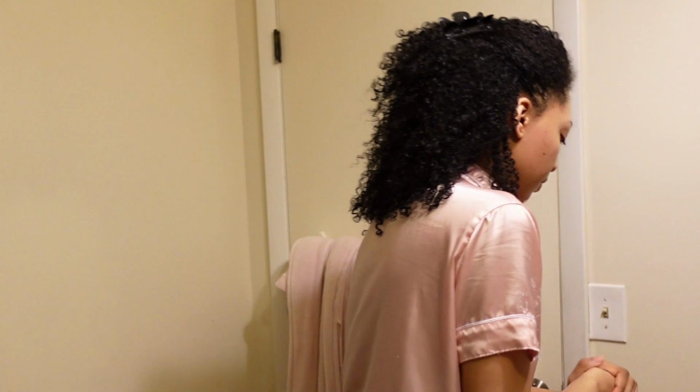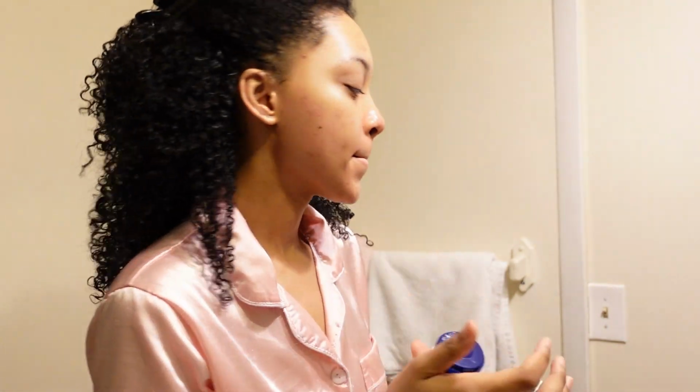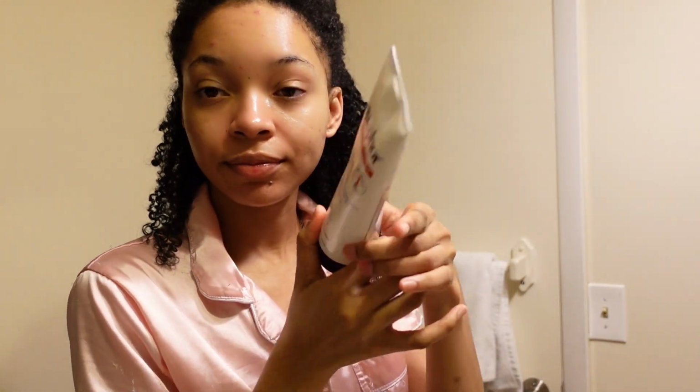And that is the skincare routine. And then I use Aquaphor on the lips for nighttime. I have this large thing, bigger than my face, to round out my skincare routine.